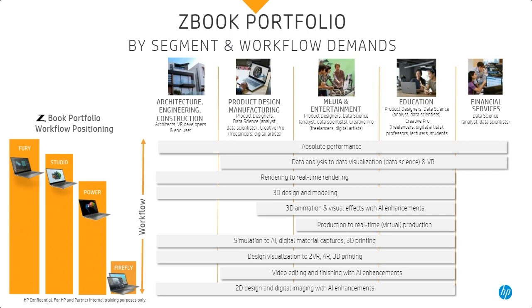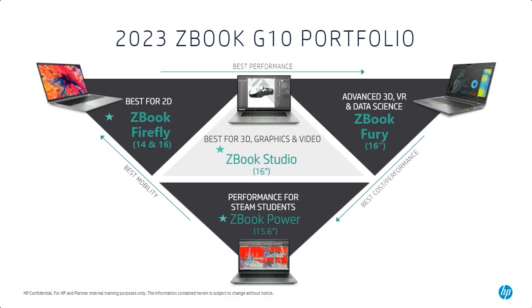So you're looking for something with absolute performance. We've got a whole array of products, but those kinds of segments truly do look for something differentiated. And those kinds of tasks where you're creating are what they're doing day in and day out, that a mobile workstation with the performance, the ISV, and the expandability would put them into a workstation class product.